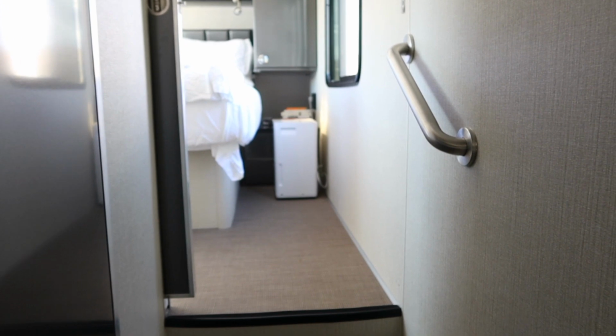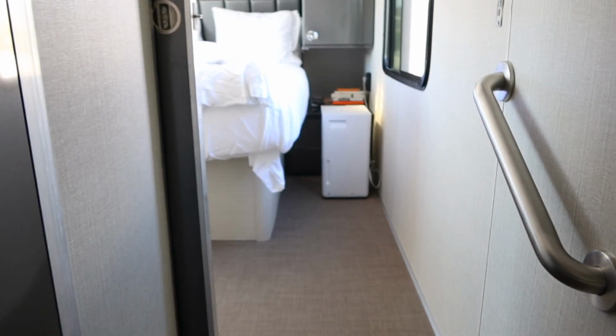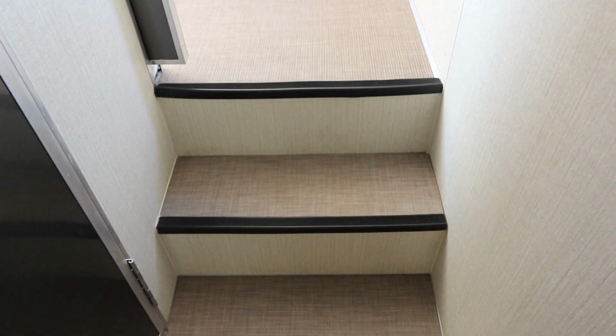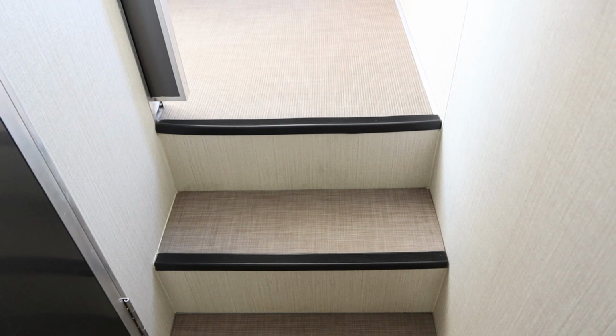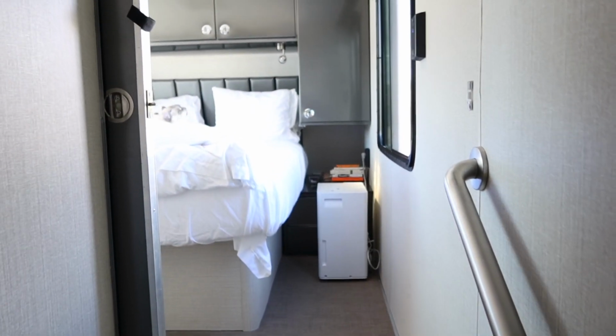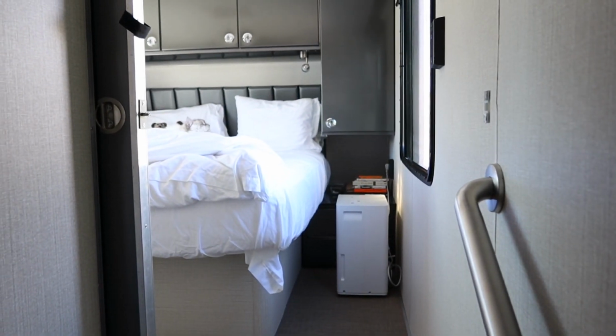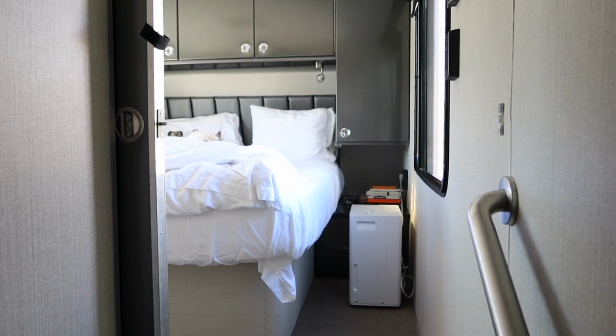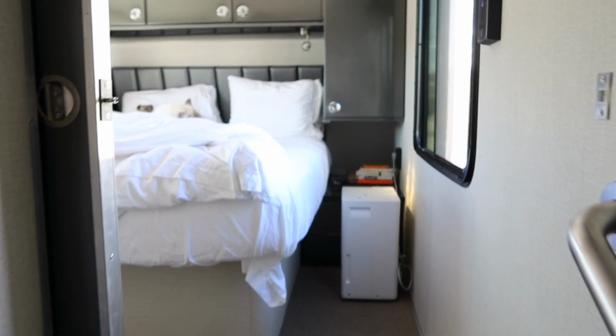All right, guys, so just up the stairs and past the bathroom, we have the bedroom. And I will point out, there are some stairs. They're a little bit high when you're walking. You have to be careful because the rise is pretty high, so it took the dogs a while to get used to that, but it's totally fine. This is the part of the fifth wheel that's actually over, I guess it's called the tow hitch. Jeff is a little bit more technical. So this is our bedroom.